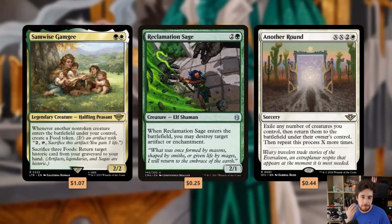Another cool thing we're doing is a little bit of a blink package. Since Norn is basically a blink-style commander, we built the rest of the deck around blinking too. For example, Samwise Gamgee: whenever Norn or another creature enters the battlefield, we're making Foods, and then we can use those Foods to return stuff from the graveyard. Reclamation Sage is just an ETB creature. Most of our creatures are just ETB creatures, so we might as well go all in on blink at that point and run stuff that mass blinks our creatures for even more value, like Another Round.